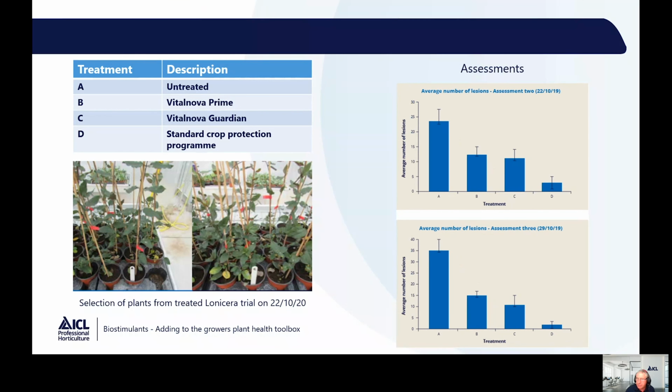We then did another similar trial with some Lonicera. And again, it was the same type of trial with the same assessments, but obviously a different plant group. Again, it was powdery mildew, and this was manifesting itself naturally on the plant. And so again, we've got the untreated on the top assessment, and in the first treatment on the 22nd of the 10th, we're almost up at 25 lesions. With B, Vital Nova Prime, we're down at below 15, and the same with C with Guardian. Again, D, the standard crop protection, has performed very well with 5 lesions.